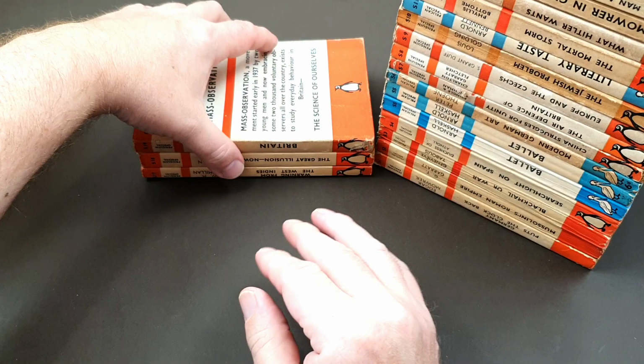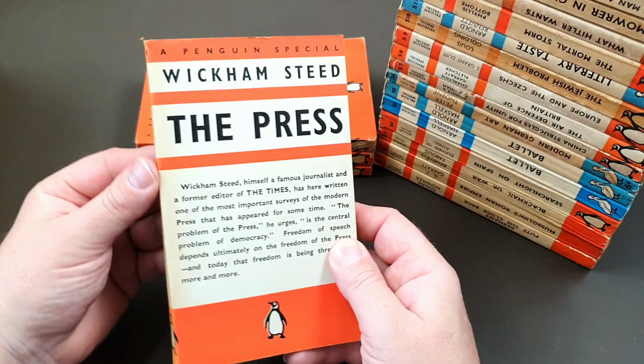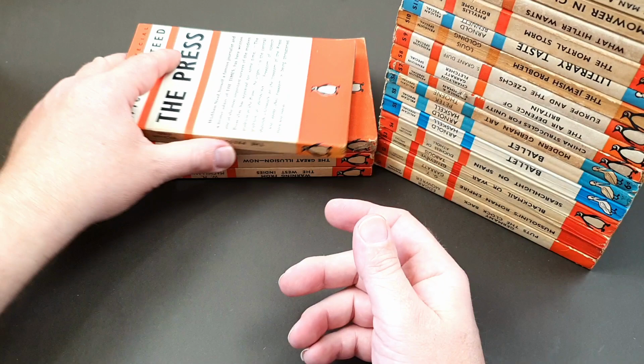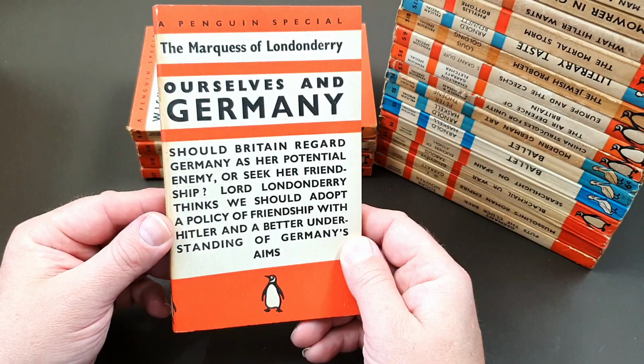Number 20, Wickham Steed's The Press. I seem to remember this is the very first Special that I found out in the wild, and I was particularly pleased to get it, even if the actual book itself wasn't that great, but you know, there we are, number 20. Number 21 was Ourselves in Germany, The Marquis of Londonderry.